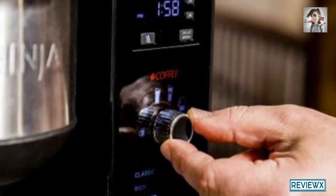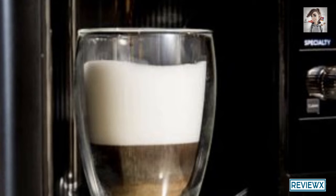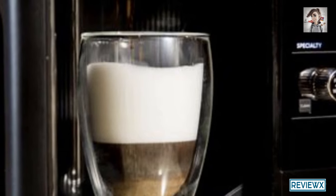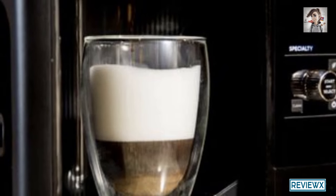2. Advanced Thermal Flavor Extraction Technology. This system utilizes advanced brewing technology to unlock the full flavor potential of your coffee. It combines precision temperature control, saturation, and infusion to deliver a rich and flavorful brew every time.